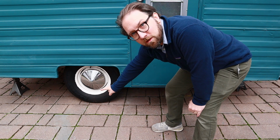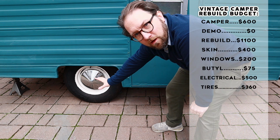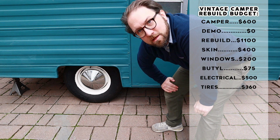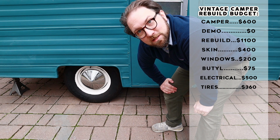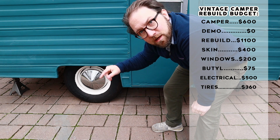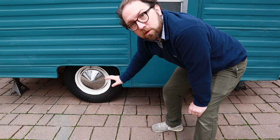And of course, new tires, new hubcaps, $215, one of the least exciting things you can spend money on, but it's an absolute necessity. I do still need to get a spare tire, so maybe another $150 to get that taken care of, but we're good to roll for right now.